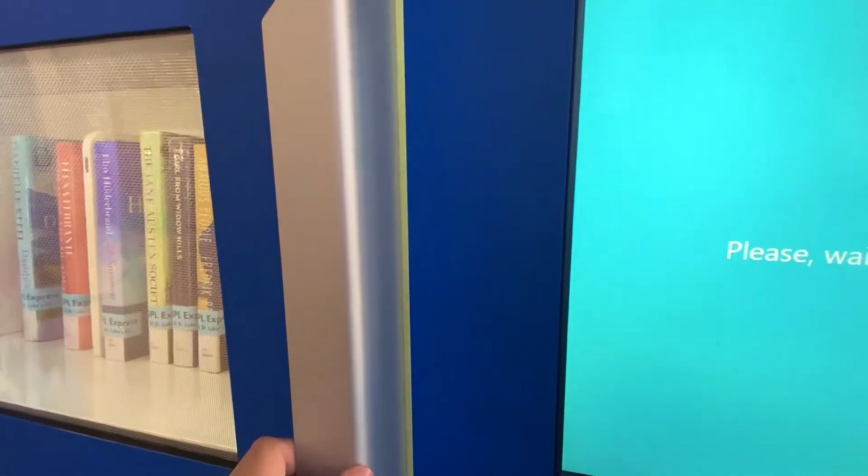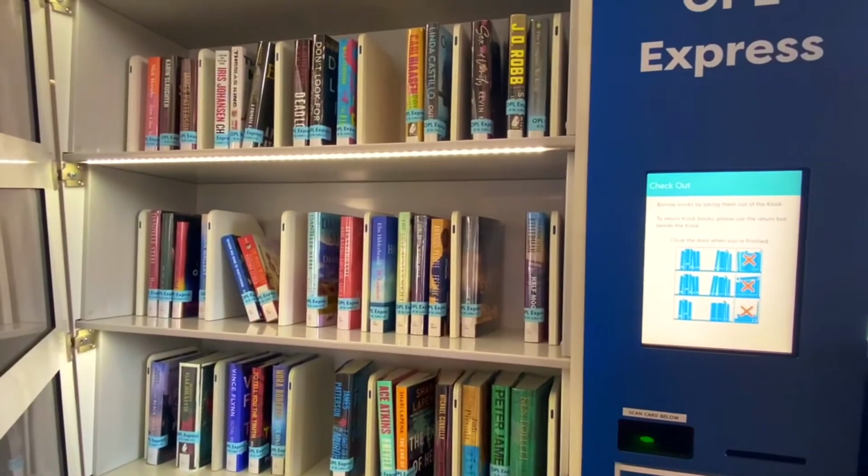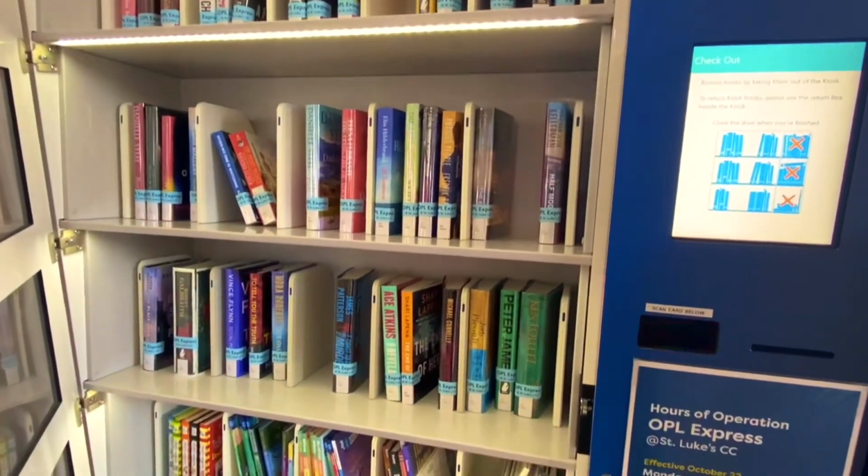After entering your PIN, step 4. Open the kiosk door and select the book that you would like to take home.